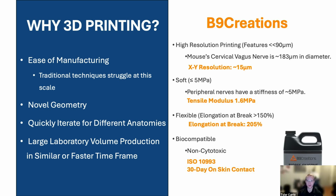Yeah, the biosilicon is really what introduced us to B9 Creations and got us started working together with them. It's a really great material for these implants. It's got an XY resolution of about 15 microns. It's really soft at 1.6 megapascals and has a great elongation at break of 205%, which is well above what we were looking at.